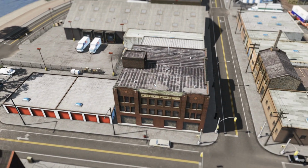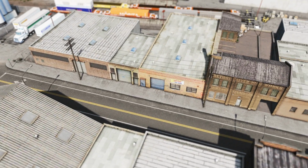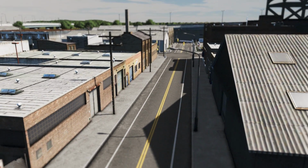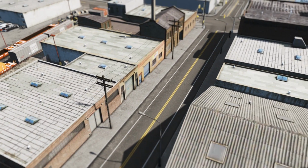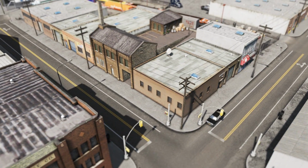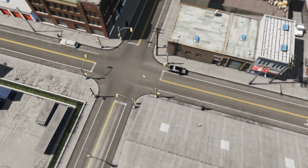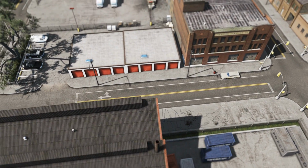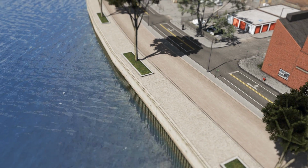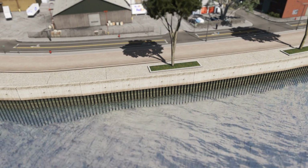And yeah, as I said in the time lapse as well, I'm using these industrial buildings, and I got some inspiration from pretty much this view here, with this area inspired by Religious Street, which I talked about in the time lapse. So yeah, I'm very happy how everything turned out, and I'm using a lot of these wear decals on the roads. I think those look pretty good, and you can see the keys over here and the docks. They look pretty good, I'd say.